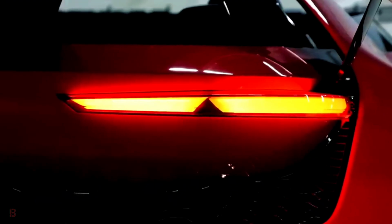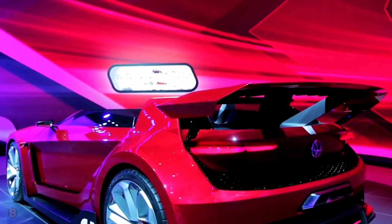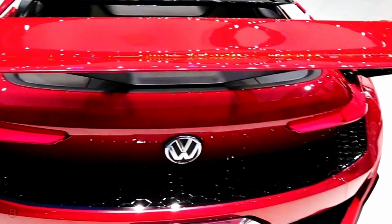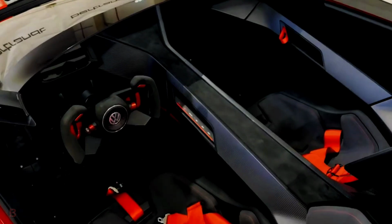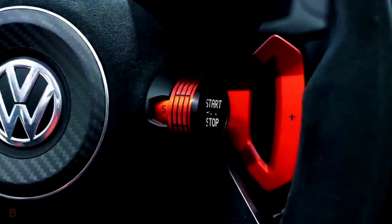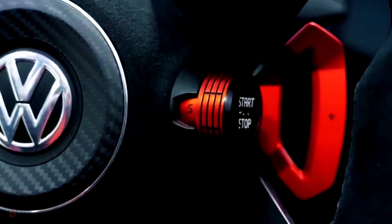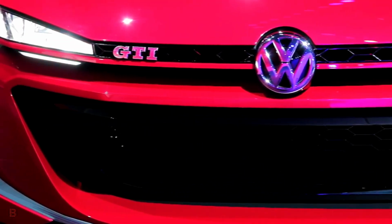But like its predecessor, it's powered by a 3.0-liter twin-turbocharged VR6 engine that sends 503 horsepower and 413 pound-feet of torque to all four wheels via a 7-speed DSG. VW claims that the car weighs 3,133 pounds, can reach 60 miles per hour in 3.5 seconds, and has a top speed of 192 miles per hour.